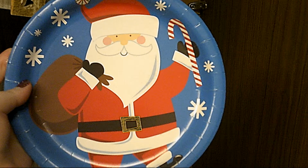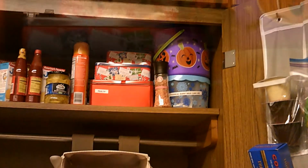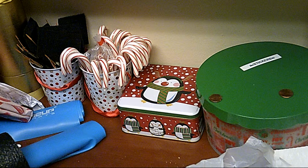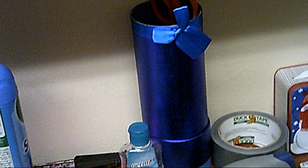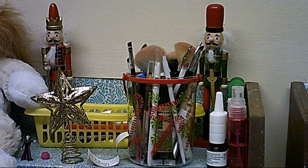And then I also got some of the plates and napkins, as well as other tins. I keep my spices in some of the tins, and some of my snacks, my Nutri-Grain bars and Pop-Tarts, in the other little containers that I got off the Christmas and Halloween clearance. I got those blue and gold gift tubes from Dollar Tree for 50 cents a piece. And I got the red plastic container. I got a few of those for 50 cents a piece as well.